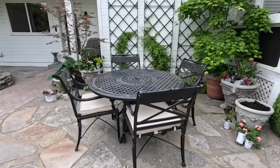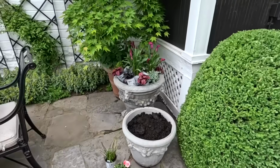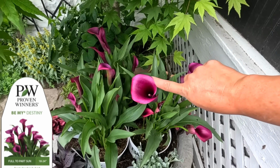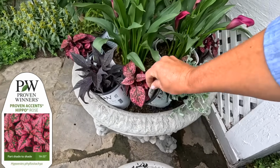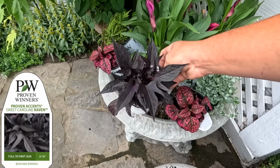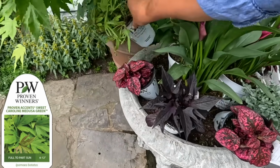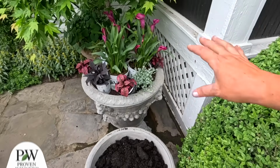All right, guys, so here we are by the back kitchen door, and this is what we're gonna go with. We've got some beautiful Be My Destiny calla lilies. Look at how gorgeous those are. Three of those, and we are gonna ring around with the Hippo Rose hypoestes. And then we've got a Sweet Caroline Raven sweet potato vine, a Medusa Green sweet potato vine, a Dichondra Silver Falls, just kind of a mixed bag, but it's all cool color palette.